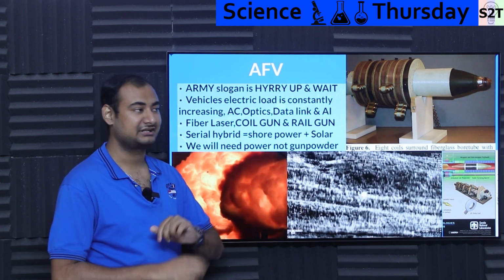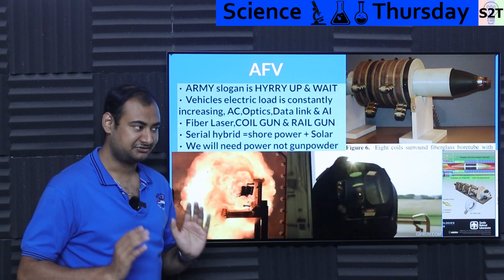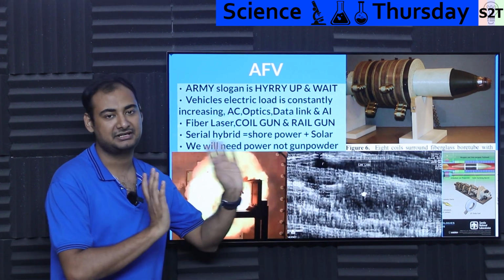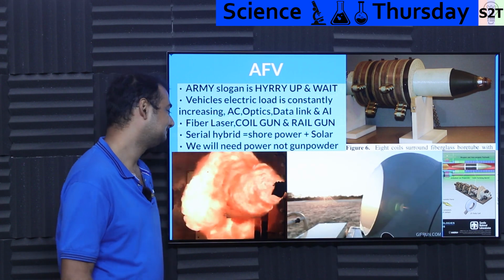For 4, 5, 6 hours, it can run all the systems, air conditioning, data links, optical systems, everything, without the engine running. And if it detects the enemy and chases after it, the engines will start up, and before that, the battery will be taking care of it. The battery will be like, bro, I got this. Especially if it's a lithium titanate battery. Those puppies are supercapacitors.